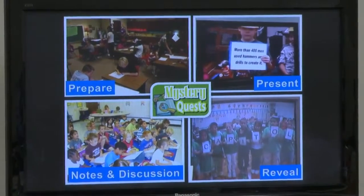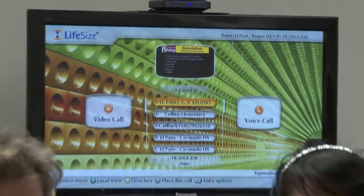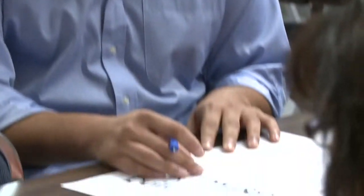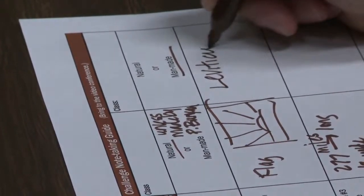We did a mystery quest simulation based on our landmark challenge, where they created clues about the U.S. landmarks. Each group then presented their clues to the other groups, and they were given time to think about those clues and then guess the landmark. That's based on the mystery quest format, where the students have to research their topic, summarize their research into creating their clues, and make their presentation. During the video conference, they present to the other classes and take notes on the presentations made to them. They again have to do research and some summarization to come up with the guesses for the clues that were presented to them. It really involves the full spectrum of learning for the students.